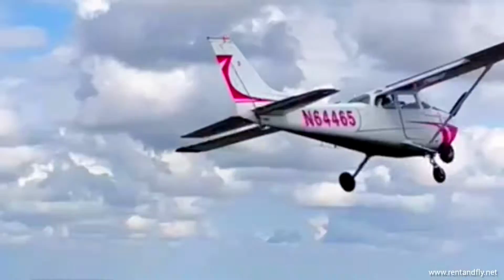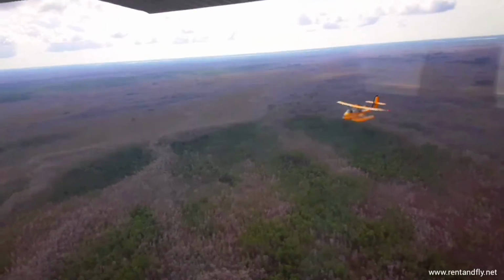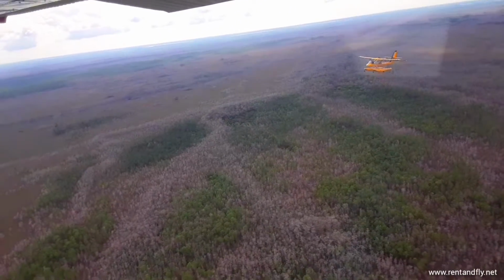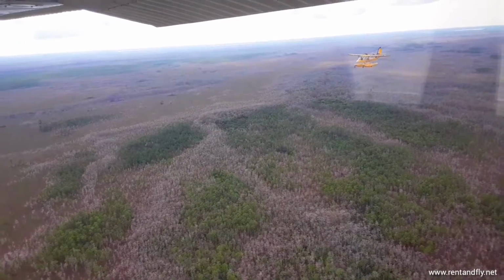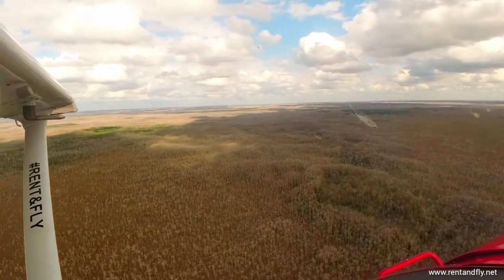The winds were pretty strong at this altitude, and we were bouncing around a lot, so I couldn't fly as slow as I wanted to or get as close as I wanted to. But we were still able to get some great shots as I would fly by him and come around for another pass.